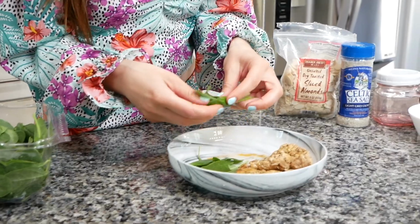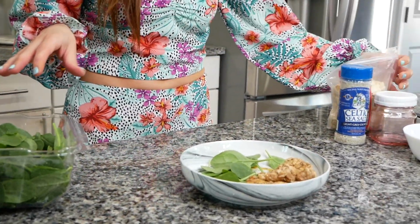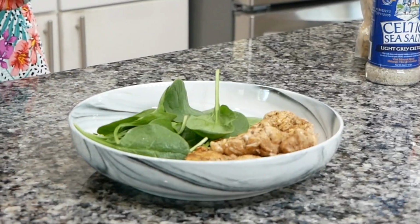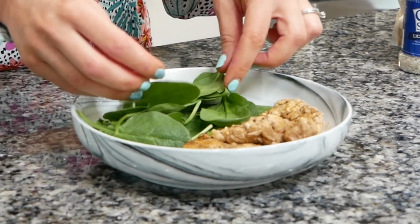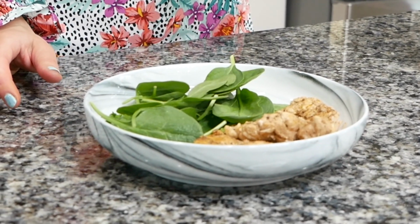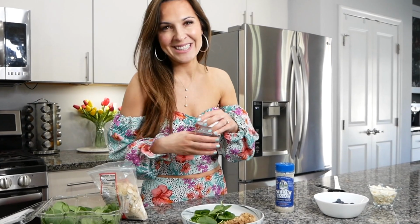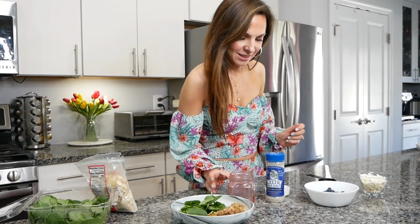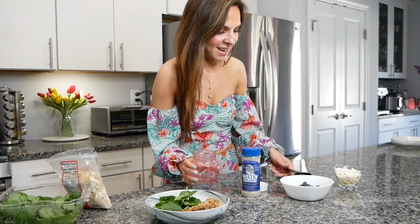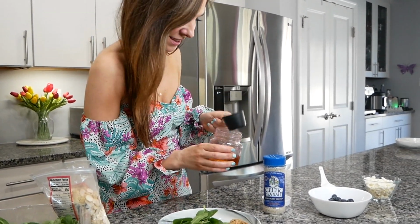So I am going to arrange all the ingredients on the spinach. And the chicken is so tender, it's melting in the mouth. Let me show you the simplest way to make a dressing. You just need a jar and put all the ingredients into the jar.